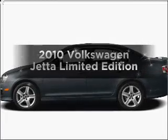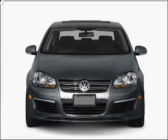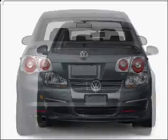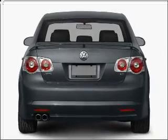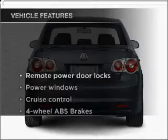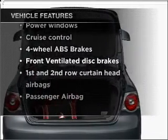Imagine yourself in this 2010 Volkswagen Jetta. This is the set of wheels you've been looking for. With a reliable engine connected to a smooth shifting 6-speed automatic transmission, premium wheels give a more luxurious look. The anti-lock braking system will keep you safe on the road. And with these notable features, you won't want to miss out on the opportunity to own this amazing vehicle.